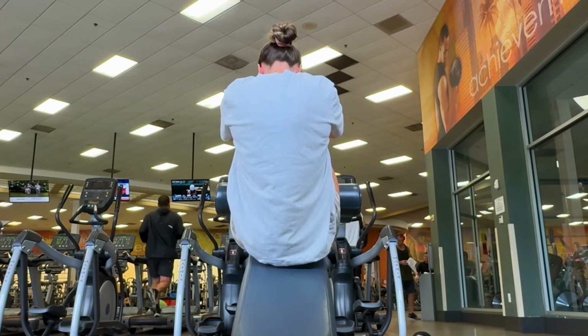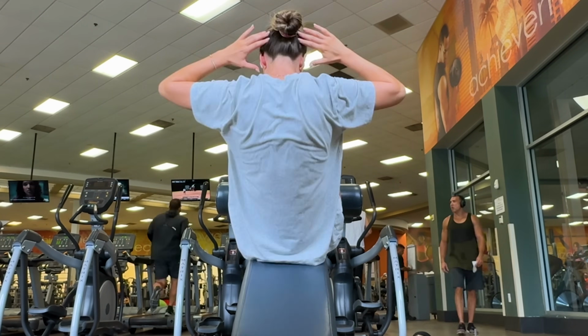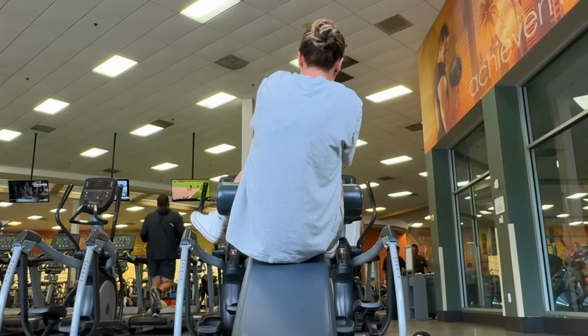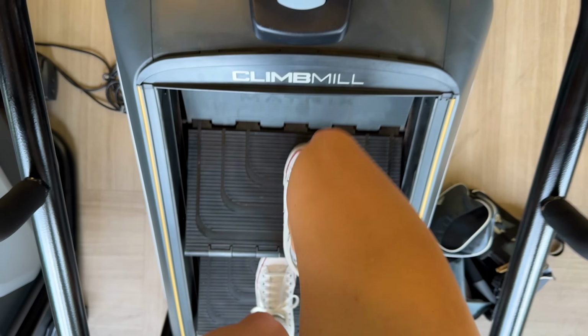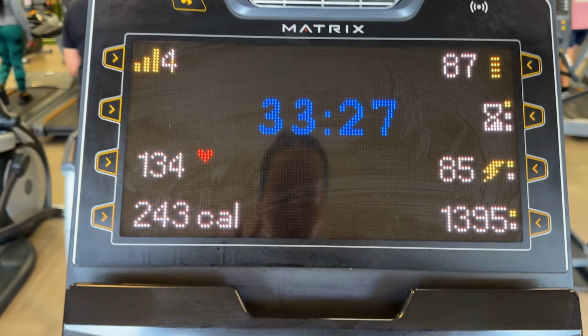I would love to add some weight, but honestly, I can barely even do it without weight. And one of my goals for the rest of this year is to incorporate more abs and just have a stronger core. I finished with 35 minutes on the Stairmaster at level 4, and that was today's workout.